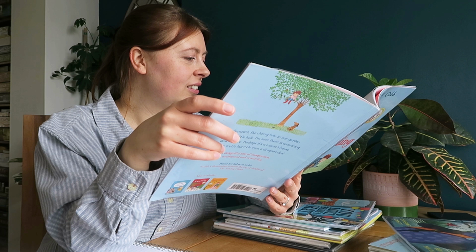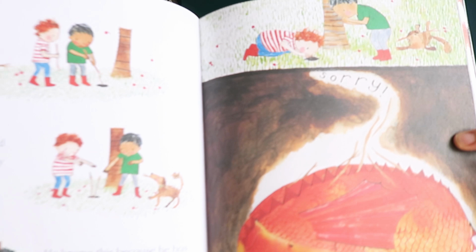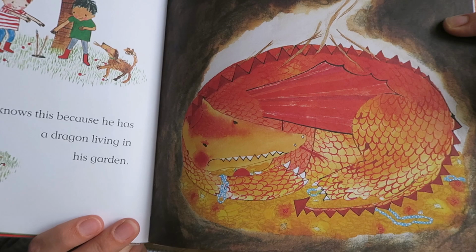These illustrations are so nice. Oh, this is sweet. Oh, this is about some kids who find a dragon in a den. I'm getting distracted, but how adorable is that? They're saying sorry because they're waking the dragon up. Oh, he looks grumpy, doesn't he? He's lovely.